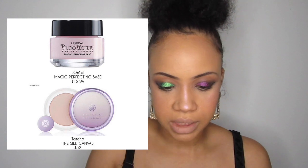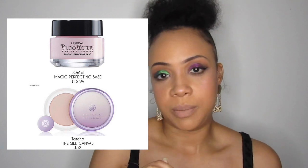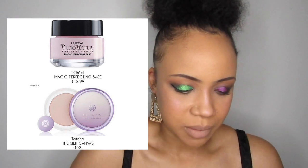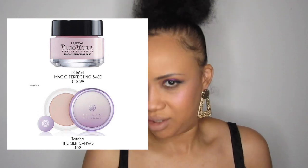I've heard nothing but good things about the Tatcha Silk Canvas. There's no way that I would spend 52 bucks on it though, like absolutely no way. And even as I'm looking at this price, $12.99 for the L'Oreal one, it's kind of like, oh, that's kind of a lot still.